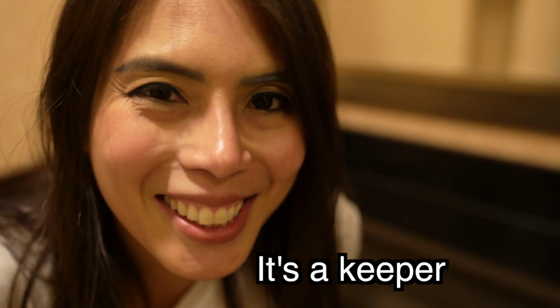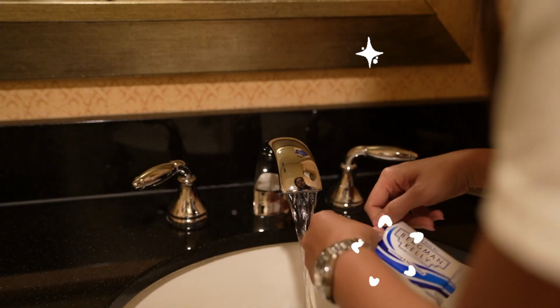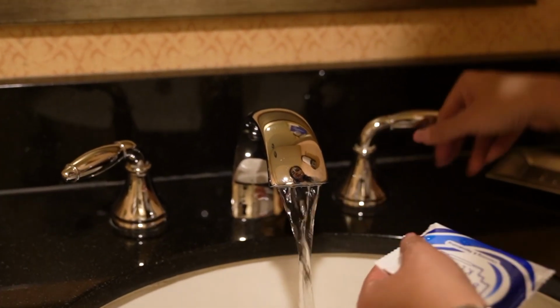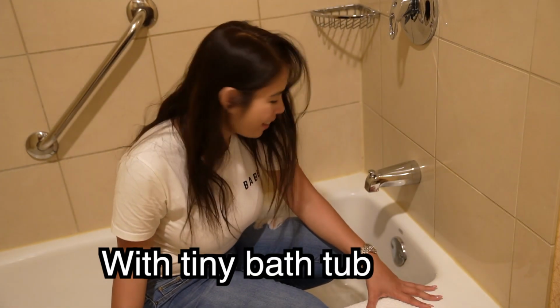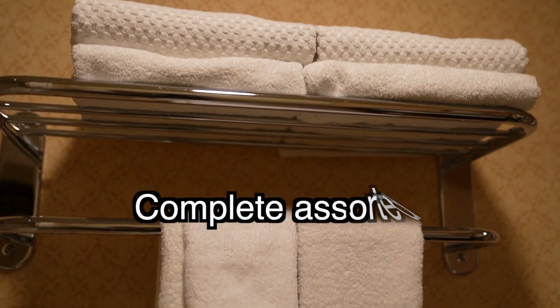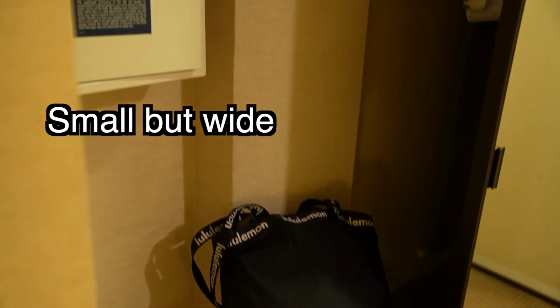Oh my gosh, this is a keeper. This is probably the shiniest faucet I've ever seen. I can see my reflection right here. Their bathtub is kind of tiny, but I won't use this tonight, although I'm tempted. This is the cabinet. It's pretty small, but it can fit a lot of clothes.